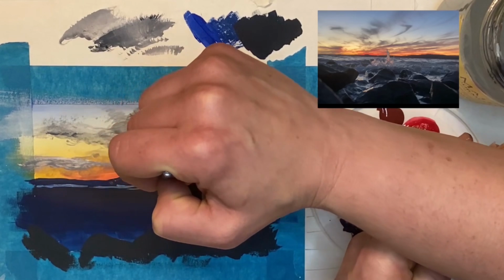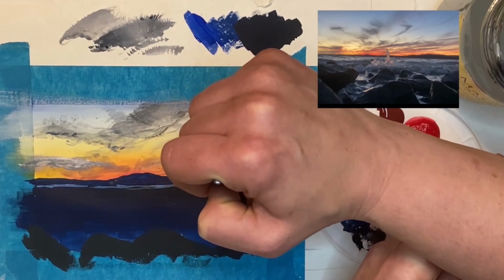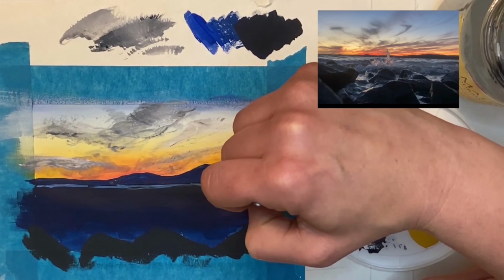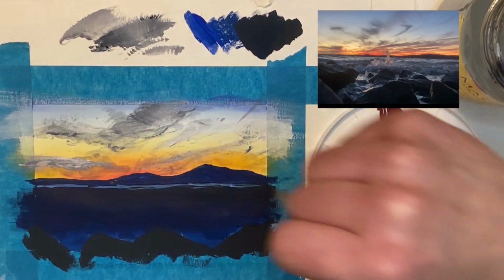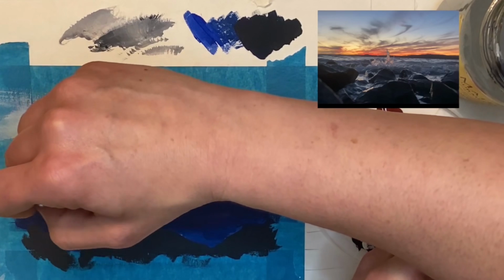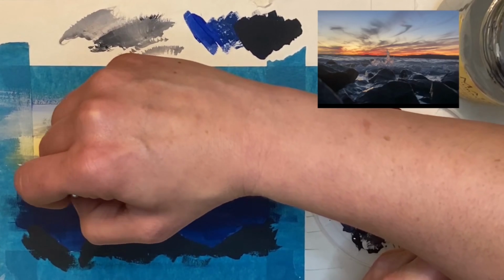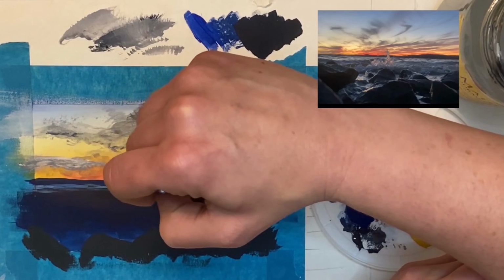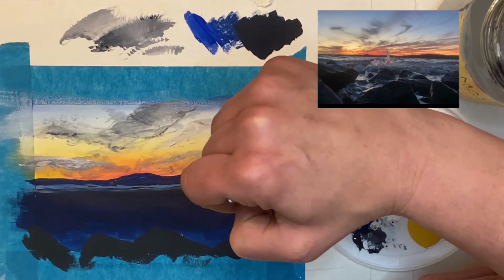Okay, so I'm going back on that. I'm bracing myself here. See if I can do it. Bracing and going across the horizon. Barely touching the paper there. Just barely. Pulling it through. There we go. I like that.